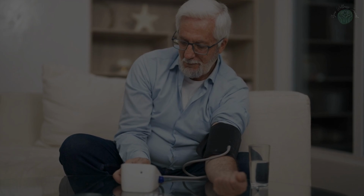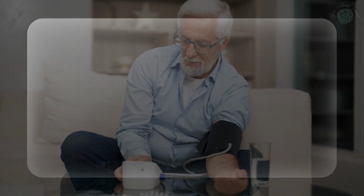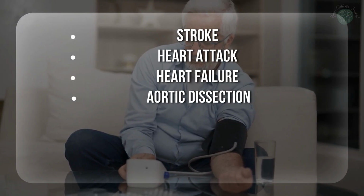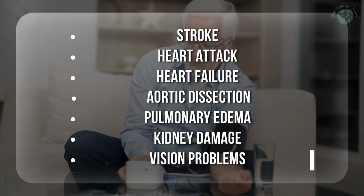This is a dangerous condition as it can lead to potentially life-threatening complications such as stroke, heart attack, heart failure, aortic dissection, pulmonary edema, kidney damage, and even vision problems.